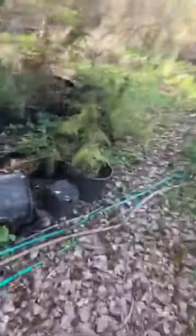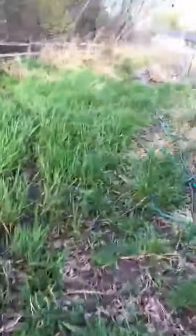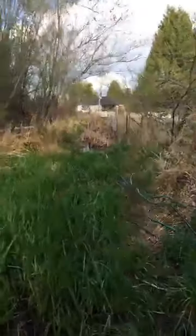Here's some cedar trees that we harvested out of a place where there are a ton of little seedlings, and we're putting those in where we can. Okay, we're back to, there's the pond. The third side of the rectangle.